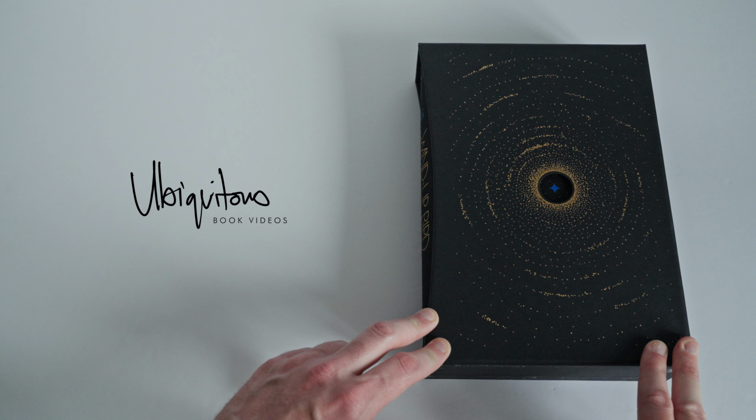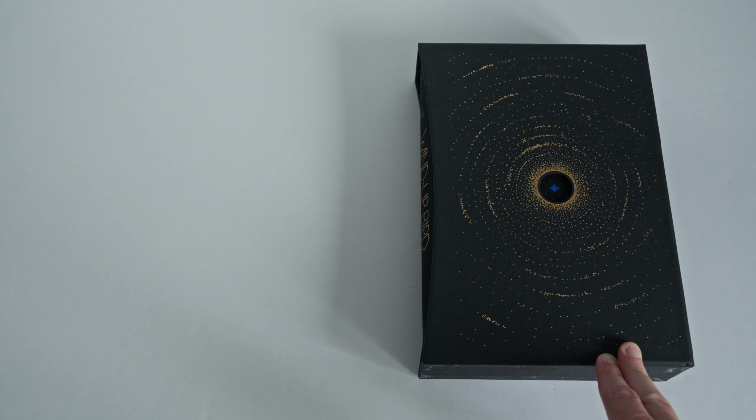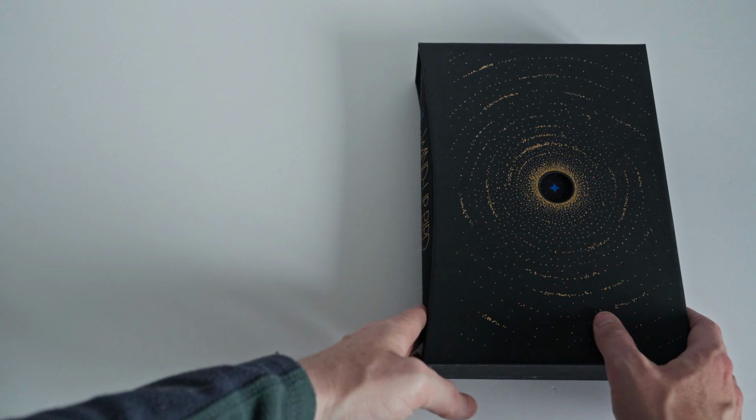This is The Wind-Up Bird Chronicle by Haruki Murakami, published by the Folio Society in 2023. It's the third Murakami book that they've published, and when I reviewed the previous two books, Kafka on the Shore and Norwegian Wood, I thought they were absolute publishing highlights of the Folio Society's recent output. So I was super excited to get my hands on this edition and see what it had to offer.